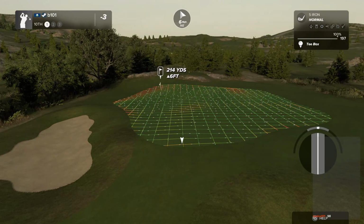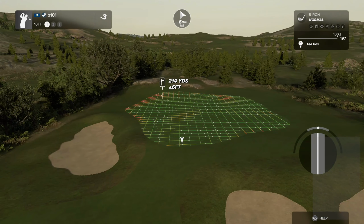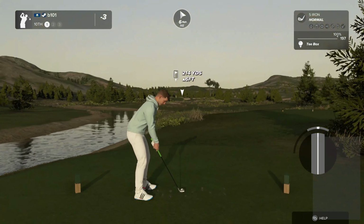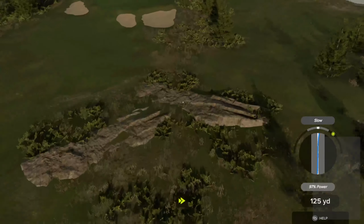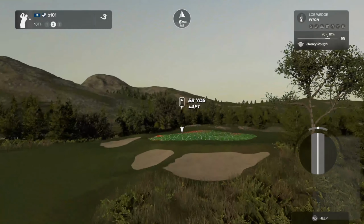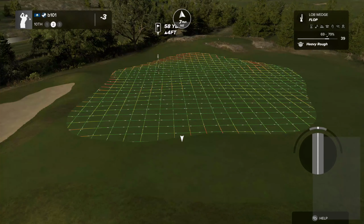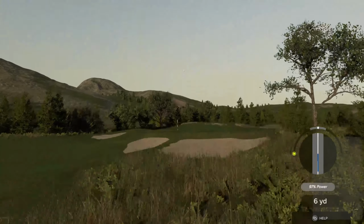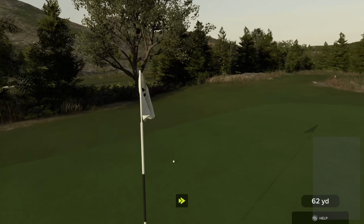Okay, longer par 3, funnels down. This pin will be a nightmare. I assume we've got one front and right. I like that we're right down by creek level. I held on to that again too long. A few playthroughs in, and we're losing tempo. No. Okay. Let's go with that. Funnels down and sit.